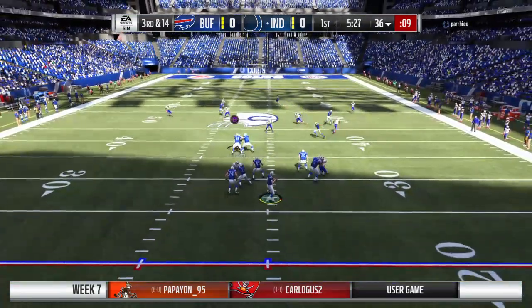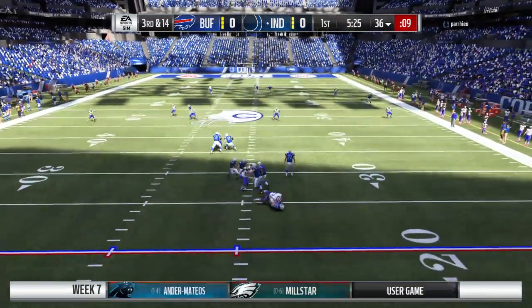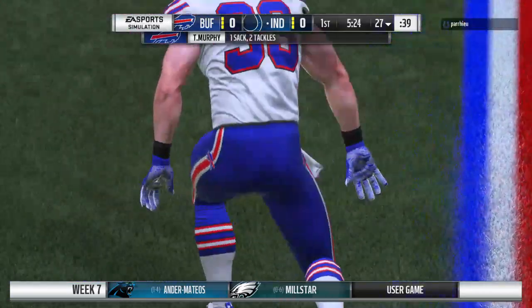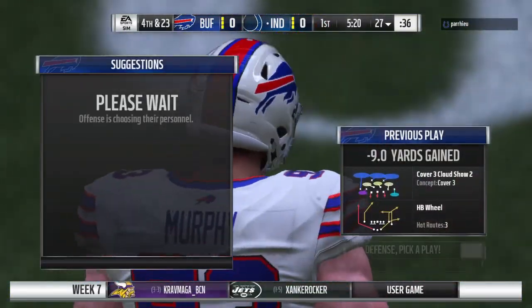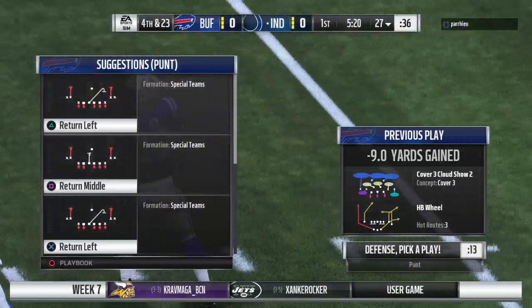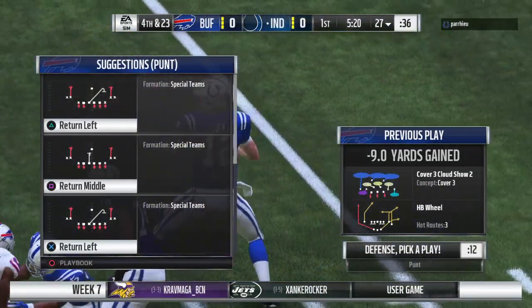Third and long, it's Luck. Under pressure, and down he goes. Luck is sacked. Trent Murphy in there to get him for sack number 9 now on the year.